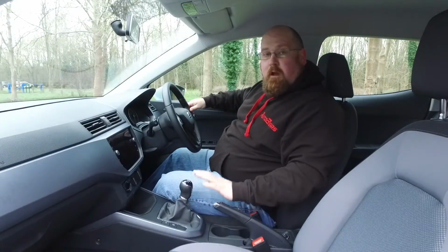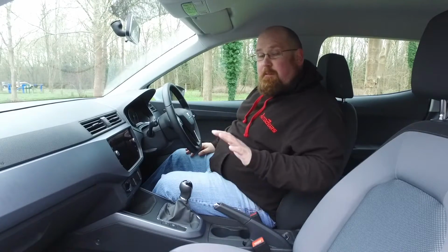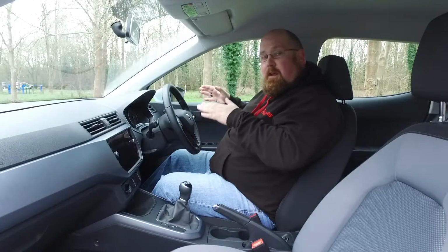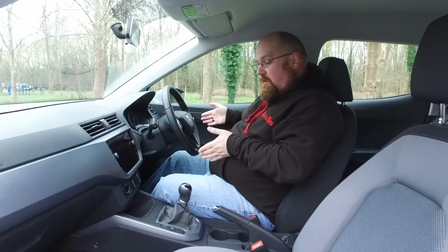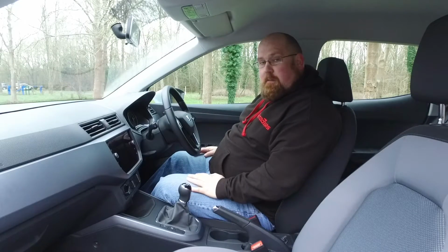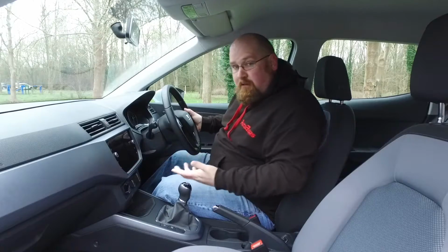So, sat in the Arona, the first thing you notice is how high you sit compared to the Ibiza hatchback. Now, that is particularly helpful if you have any kind of mobility issues with your legs or your back, so that way you're not having to bend down to get into the hatchback version, but you can more just kind of slide in. Once you're sat in your driving seat, you've got plenty of adjustment in the seats, and also with the steering wheel, with both rake and reach adjustment.